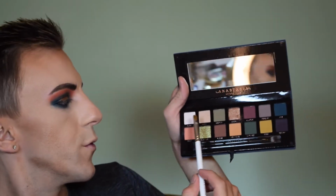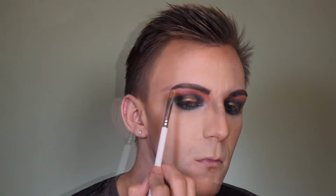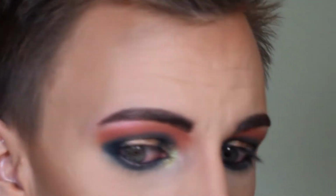And I'm gonna use Cube right here on my brow bone. Wow, that is so pink. And last but certainly not least, I'm using my JH35 going into electric. Oh my god. Oh my god, oh my god, oh my god. Oh, that's beautiful. Wow. Oh, can I have a highlight like that? Yes. Oh my god, that's gorgeous.